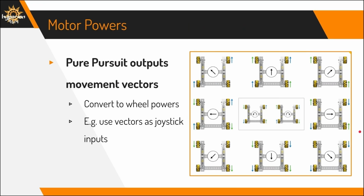Pure Pursuit only outputs movement vectors, which means that it effectively only gives you a single arrow of which direction the robot should move relative to itself. However, the robot needs to drive using wheels, so you'll need to convert the single movement vector into each of the four wheels' powers. This can be done using a simple mecanum drivetrain code, which basically converts the movement vector, which is usually represented as a joystick input, into wheel powers.